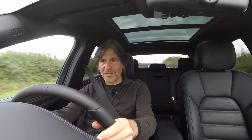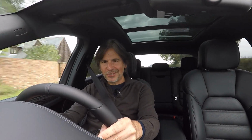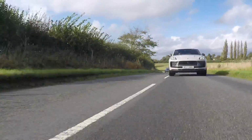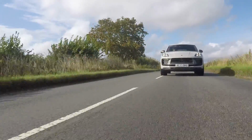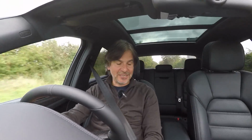That gives us fully manual mode on the shifter. Will it change up at the rev limiter though? That will really help me decide if this car's fake or a real performance car. Yeah, that's a shame. Even in manual mode it changes up. That's a bit Volkswagen, not very Porsche, but I guess it is an SUV.